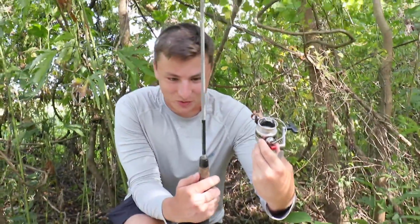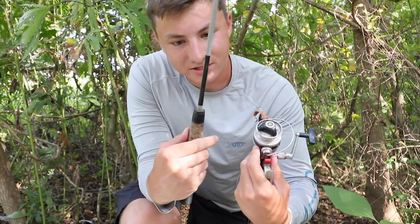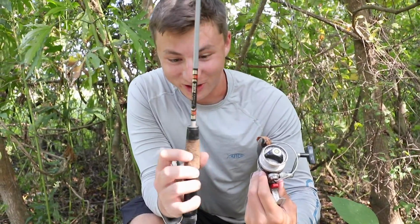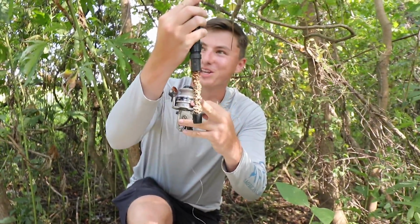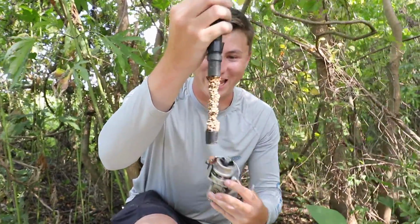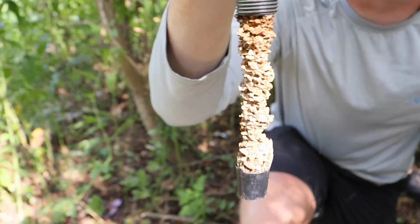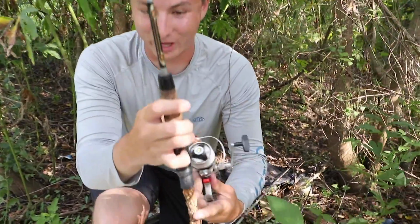Anywho, so we got a Zebco Centennial rod here. Looks like beaver just went ham on this thing right here and made a whole entire dam out here, which actually is probably what's going on over there. That's why those fish are probably biting over there. It's all that wood. And it probably all came from this rod.